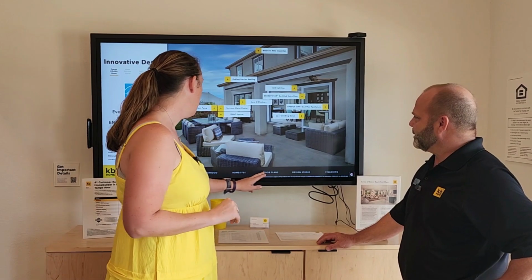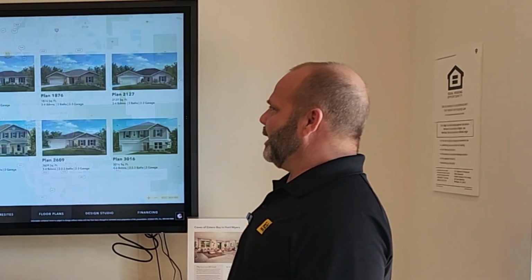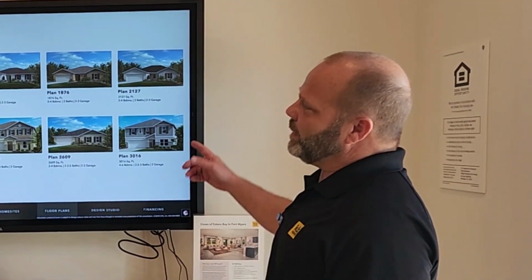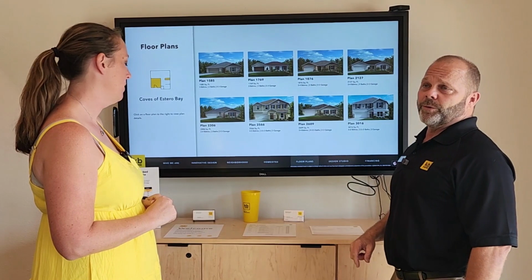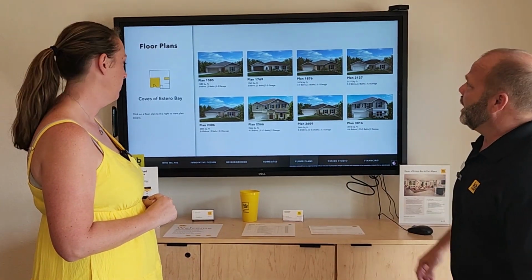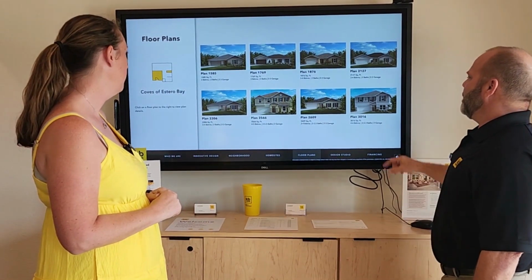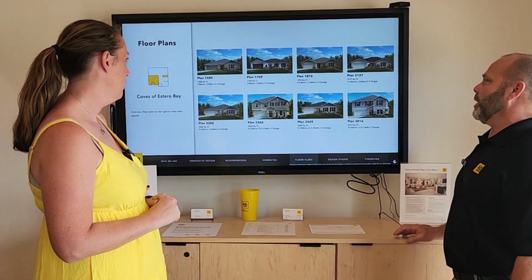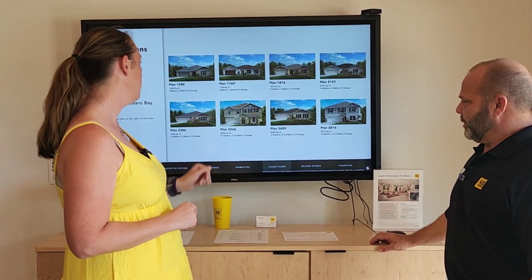Well, okay, so we've got the floor plans here. What do you have? Excellent. We have 8 floor plans here at Coves of Estero Bay. Smallest is going to be 1,585 square feet. That's a 3-bedroom, 2-bath, 2-car garage home. And we kind of bounce up all the way to the largest home that we build is 3,016 square feet. Okay. 2 of those being 2 stories and all the rest being 1 story.